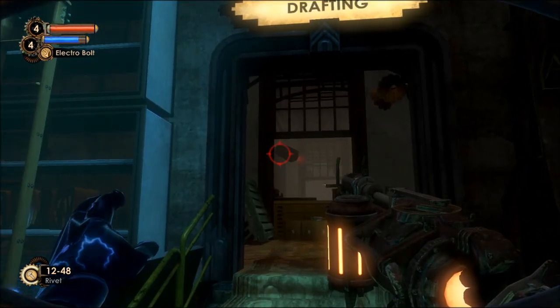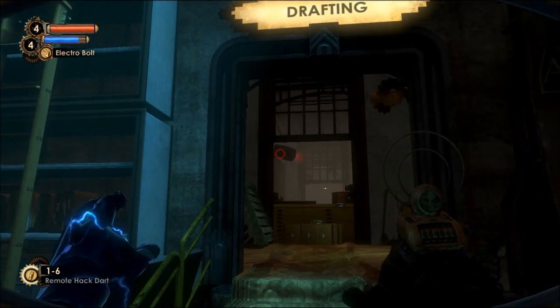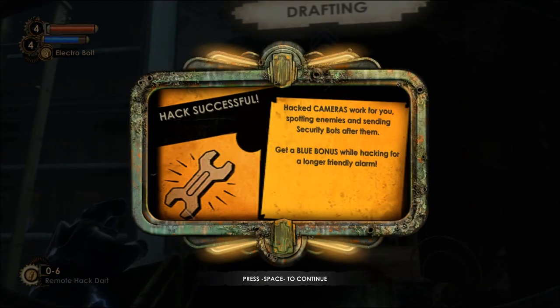And up there we see a security camera. Let's go ahead and hack it from here. Obviously we're going to quick save first. Got the blue. Hack successful. Hacked cameras work for you, spotting enemies and sending security bots after them. Get a blue bonus while hacking for a longer friendly alarm.